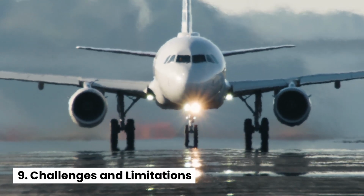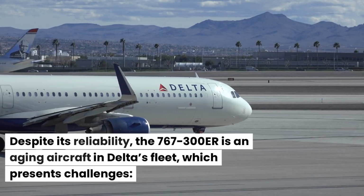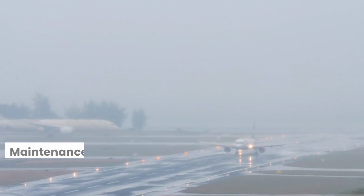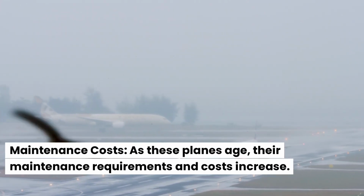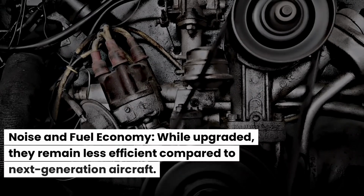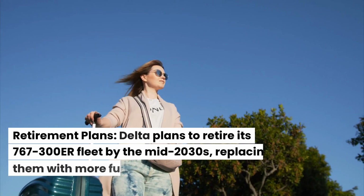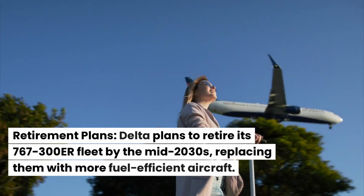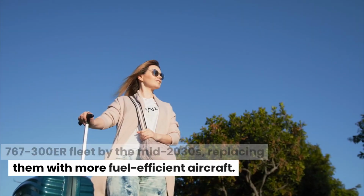9. Challenges and limitations. Despite its reliability, the 767-300ER is an aging aircraft in Delta's fleet, which presents challenges. Maintenance costs: as these planes age, their maintenance requirements and costs increase. Noise and fuel economy: while upgraded, they remain less efficient compared to next-generation aircraft. Retirement plans: Delta plans to retire its 767-300ER fleet by the mid-2030s, replacing them with more fuel-efficient aircraft.